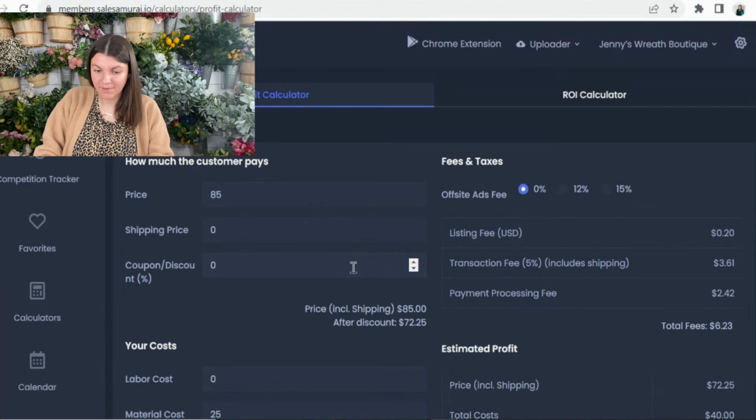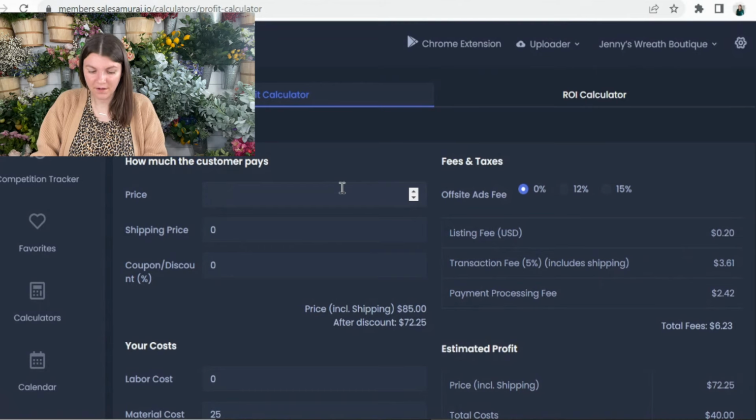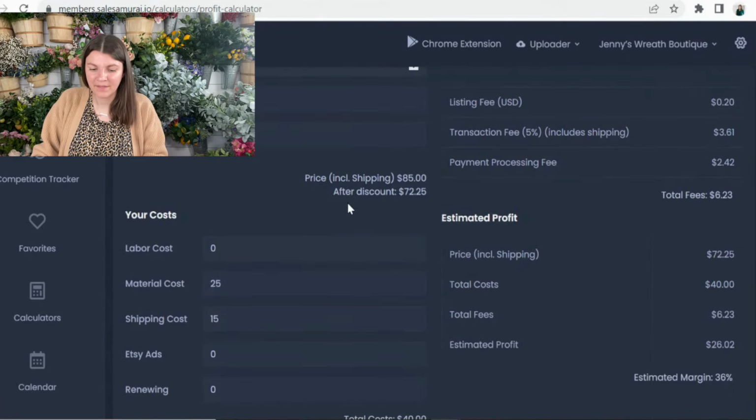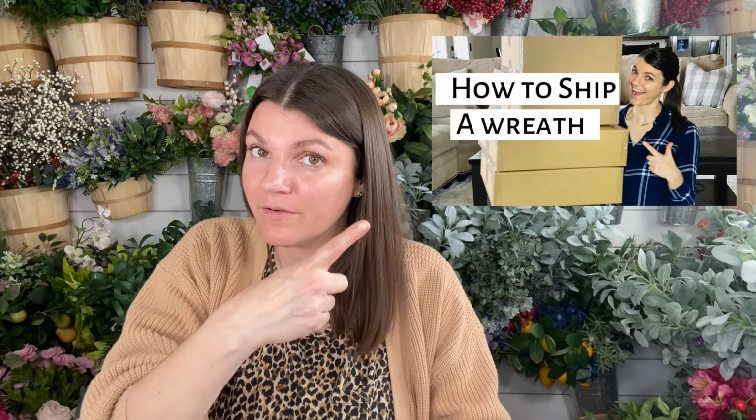And let's see my larger wreath. Same wreath, but my larger one. And that one costs $147. Actually, I think it's $148 because $147.99. And then regular, it cost me more to make, obviously. It cost me $40 to make. And it costs a lot more to ship, so that's about $25. I have a video about how to ship a wreath also if you're interested.